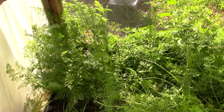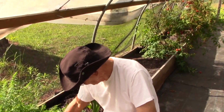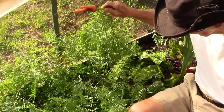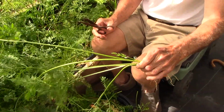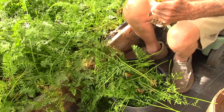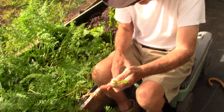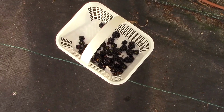Well, we're pulling the rest of the carrots this morning, and I'm going to can them. Got that many so far. And I picked the blackberries. There's enough there to go on ice cream.